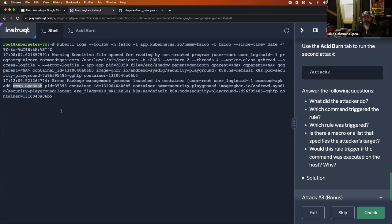OpenSSH would allow people to instantiate connections into the container. Nmap would allow them to probe and look at systems. Neither one of these things should be being added. Well, first of all, you should not be running a package manager in a running container. That should not happen, right? That's what I call an operational anti-pattern. We do not update running containers, right? And even if you do, you probably shouldn't be installing Nmap or OpenSSH.